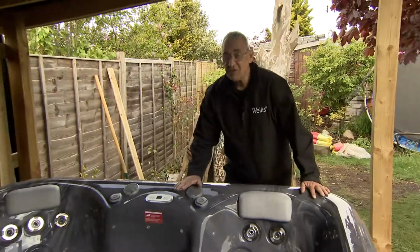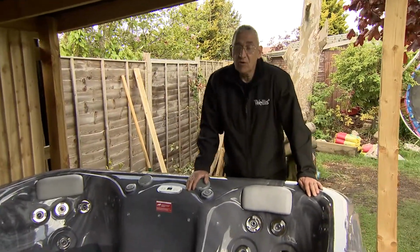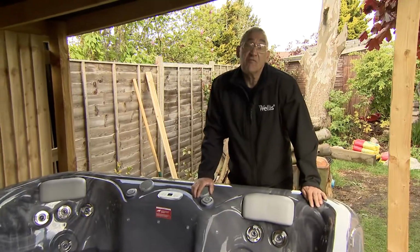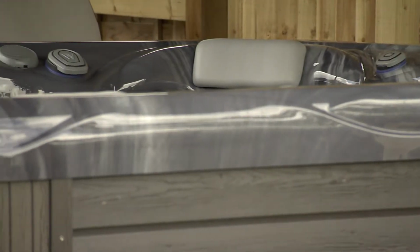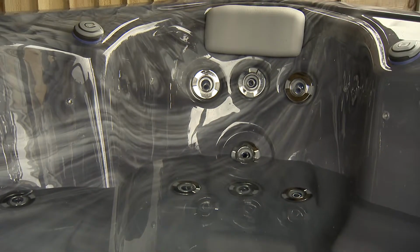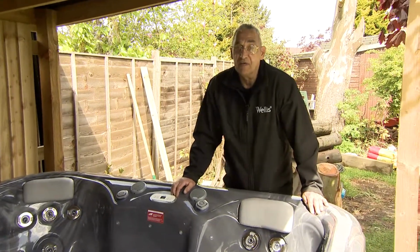As you can see, we're just installing this Wellis Venus hot tub. It's got lots of features which I'd like to show you. It's got the quadruple speakers with the Bluetooth Wi-Fi. It's got 49 jets. Now each jet is specifically positioned for aromatherapy and for the purpose of relieving arthritis and various pains. In fact, it's an absolutely fantastic tub, and it's one that I believe in.